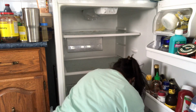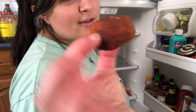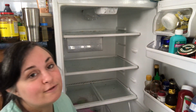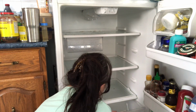Oh no. A little lost mandarin. It's completely shriveled. Oh boy. Completely forgotten about. Well, this guy, there's nothing really much we can do with, so he is going to have to go into the discard pile. Unfortunately. Okay, so that is one bin down.